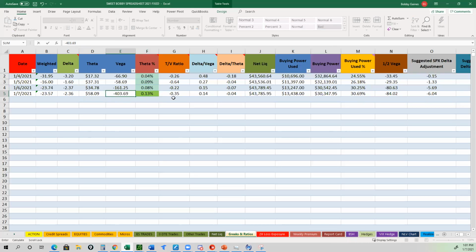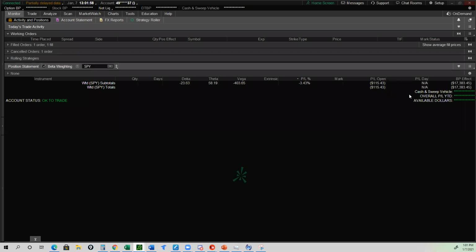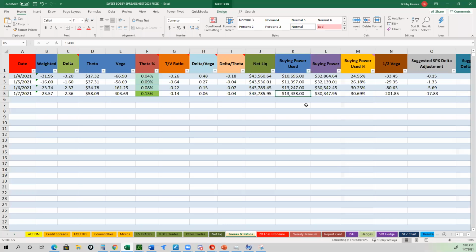Then we go, and what's my buying power now? My buying power is 17,389. And I'm at 39%. Dang it! I went over 35%, didn't I? So my spreadsheet's telling me, hey, you're good on your theta, Bob, but you're a little over allocated on your buying power. So you probably need to close a couple things.